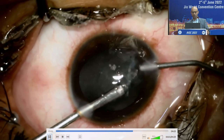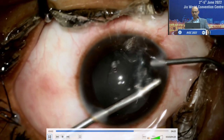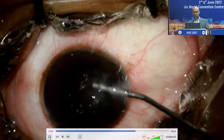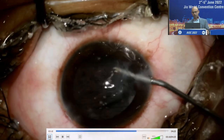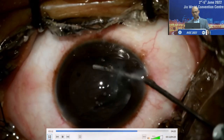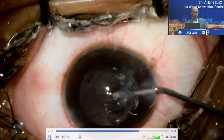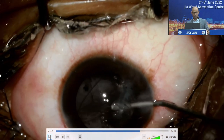So I decided to go in with the cutter from the opposite side, go underneath the limbus and cut that strand out. Now I put in the viscoelastic. Probably it's a good idea if you can use a Viscoat. In this case I'm just using an HPMC.